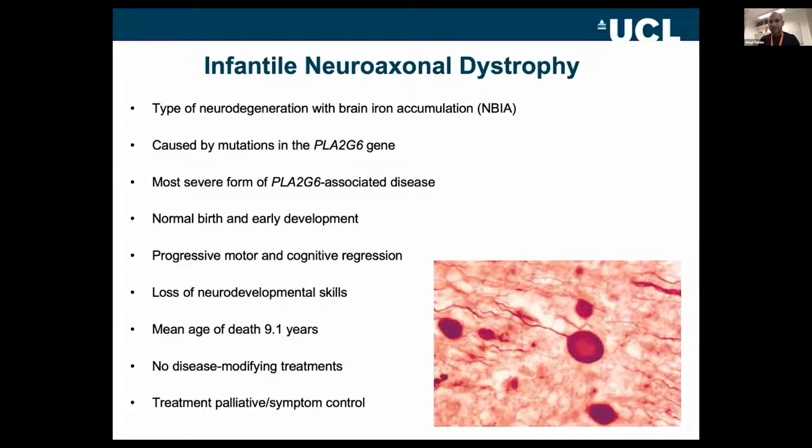Clinically, I think Professor Manju Kurian is going to tell you a little bit more about the clinical details of the disease, but just to re-emphasize the importance and severity of this disease: at birth, patients look normal and they develop normally during early stages, but you start to notice progressive motor and cognitive decline, and there's a loss of neurodevelopmental skills. It's a progressive disease, and the mean age of death is around 9.1 years of age. Unfortunately, there is no major disease-modifying treatment available for patients at the moment, and it's a sad state of affairs that the only treatment available is palliative care.